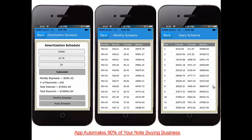Also, we have the amortization schedule. The amortization schedule is really important, especially for us note buyers. For example, you're going to put in the original amount borrowed, which was $35,000 in this case, 14.75 interest rate, 20-year term, and you'll see that the monthly payment is $454.42. If you go to the middle box, the middle cell phone, you'll see that it's broken down into a monthly schedule. The first payment of $454.42: $430.21 is going to be interest, $24.22 is going to be principal.